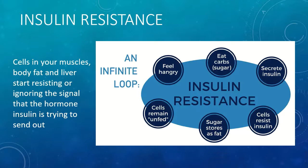However, if you're used to this cycle already, if you've been around it a couple times, your cells are resisting the insulin. So now, remember, we have excess sugar. What are we going to do? Well, we're going to store that sugar as fat. The cells aren't fed, right? Because we haven't done anything to help anything out. And you're going to stay and feel hungry, and continue on this loop, right?